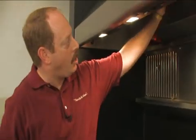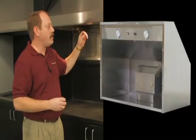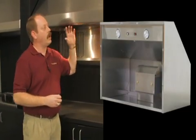We have a wide open, inviting canopy to collect the contaminants that are rising off the cooking equipment. There's nobody else in the marketplace that is using a wide open canopy. It gives us a big advantage, and it gives us a big cost savings to the homeowner. We're very selective about the air that we remove.